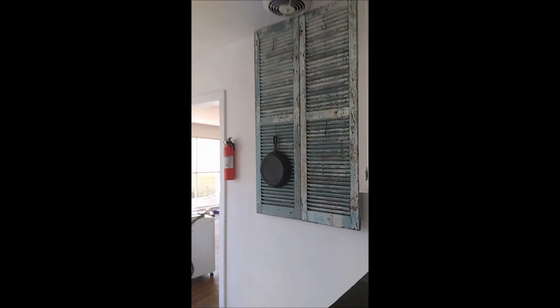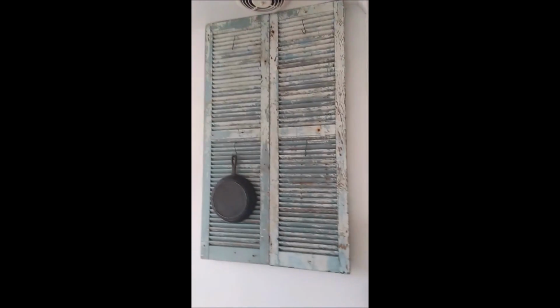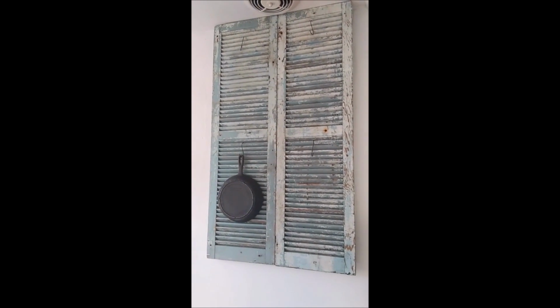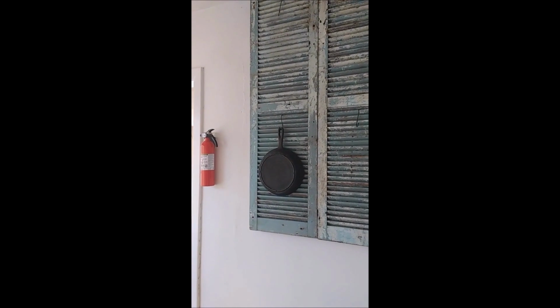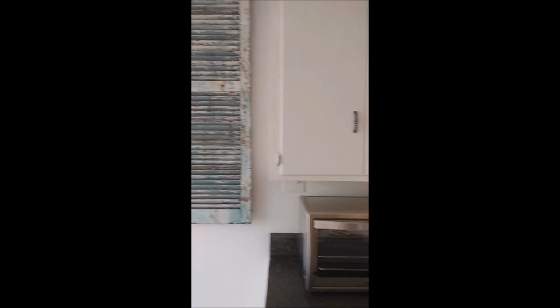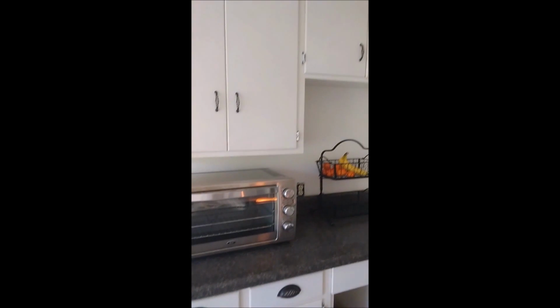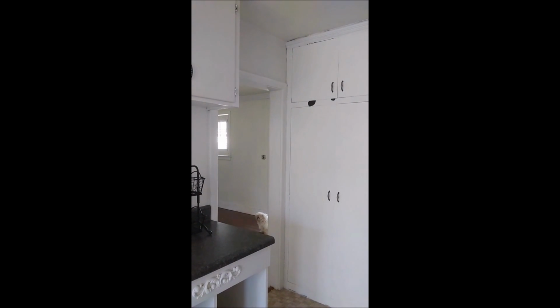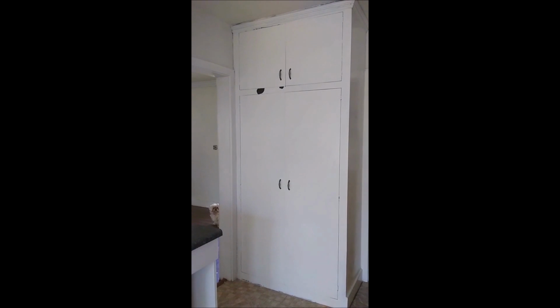And this past weekend, I put in this new shutter system, which is basically 2 upcycled shutters, painted them, refinished them, painted the ductwork, installed a new fire extinguisher, repainted all the cabinets, and hey, Sassy. And here, I repainted the pantry white.